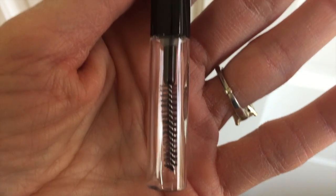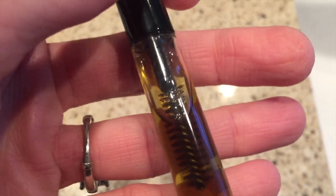I used these to put my castor oil in, and then I can use the wand to put the castor oil on my lashes. What I like about these containers is it's really easy to get this little plastic lip thing that is inserted into the vial. You can push that out very easily, fill the container up with whatever fluid you want, and then snap that back in and use it that way.